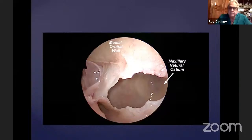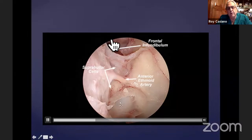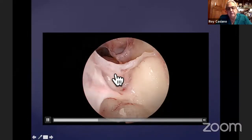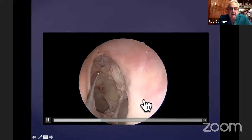So we're going to do that. And if you notice, this is where we were before. Remember where we were at 12 o'clock? This is the frontal infundibulum right here. The last suprabullar cell here, anterior ethmoid, back wall of the frontal infundibulum there.